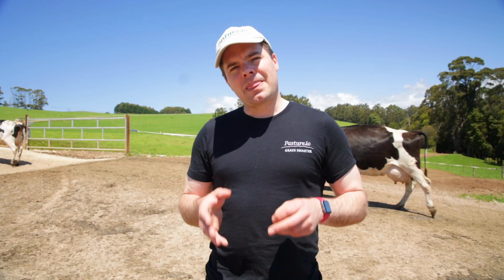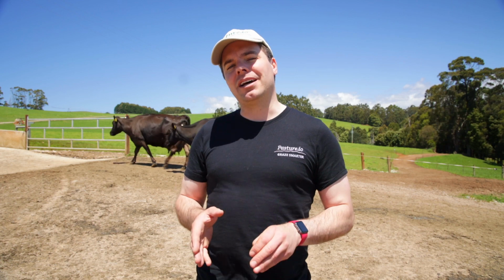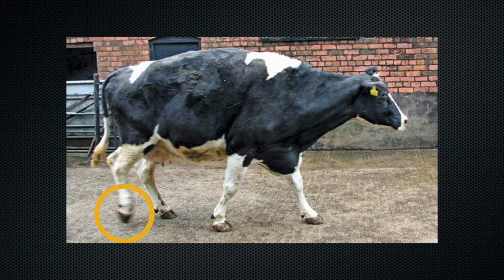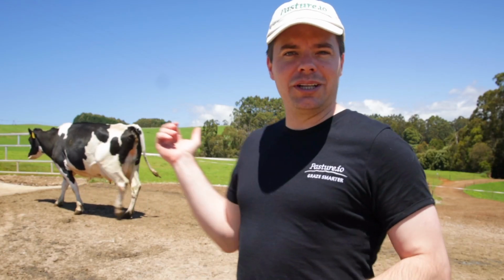Did you know that lameness is one of the first noticeable signs of mastitis? If you think about it, it's quite logical because a swollen or painful udder makes a cow walk differently. So closely inspect the cows that indicate some lameness. You can just watch them walking by.